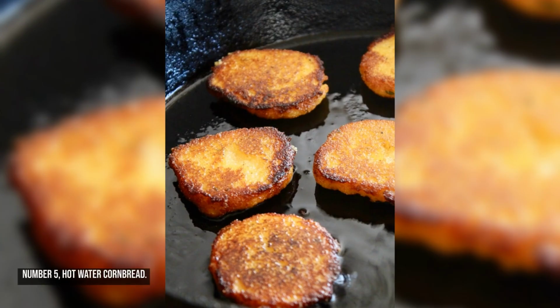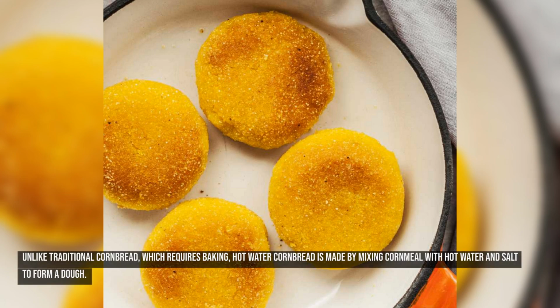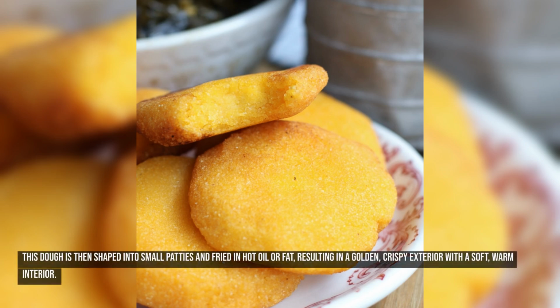Number 5. Hot water cornbread. Hot water cornbread is a simple yet flavorful dish that gained popularity during the Great Depression, especially in Southern kitchens. Unlike traditional cornbread, which requires baking, hot water cornbread is made by mixing cornmeal with hot water and salt to form a dough. This dough is then shaped into small patties and fried in hot oil or fat, resulting in a golden, crispy exterior with a soft, warm interior.